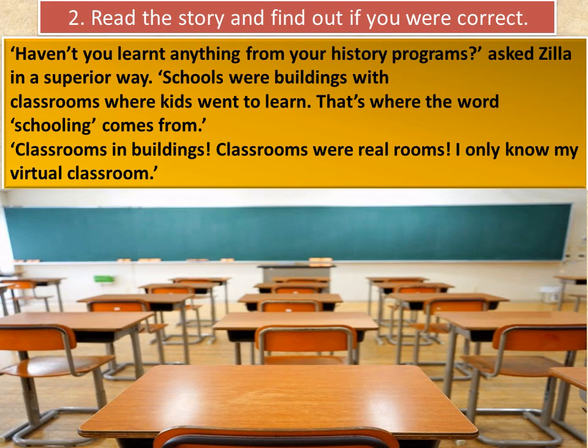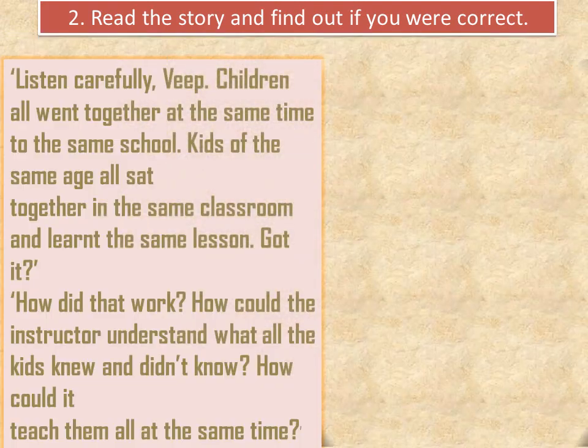Now Zilla here clarifies to her brother that schools are buildings. And in these schools we have classrooms. Kids the same age went to these classrooms. Now, classrooms and buildings, classrooms were real rooms. I only know my virtual room. Now, there is a difference between learning in the past and learning now. Her brother and Zilla are learning in a virtual classroom, أو صفوف افتراضية. What do you mean by virtual? Created by computers. But in the past, students were sitting in real classrooms, يعني صفوف فعلية.